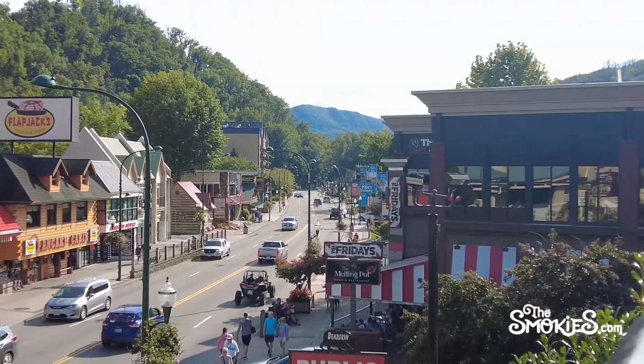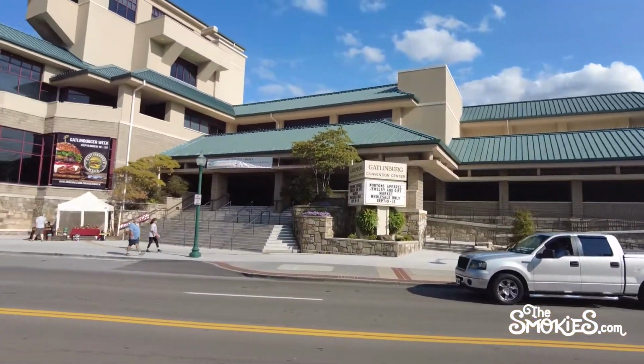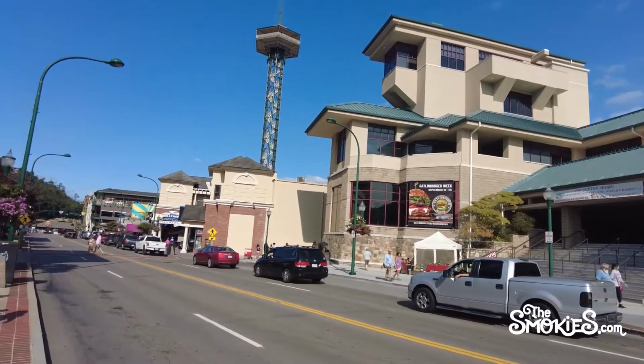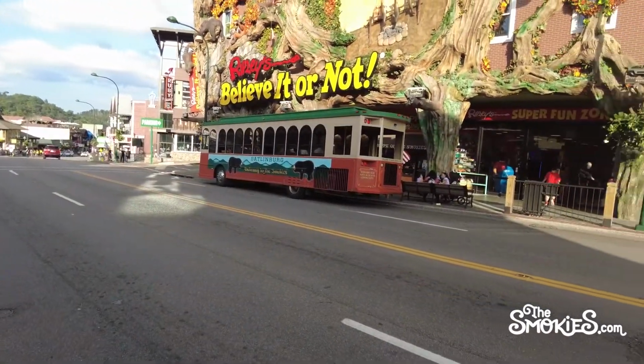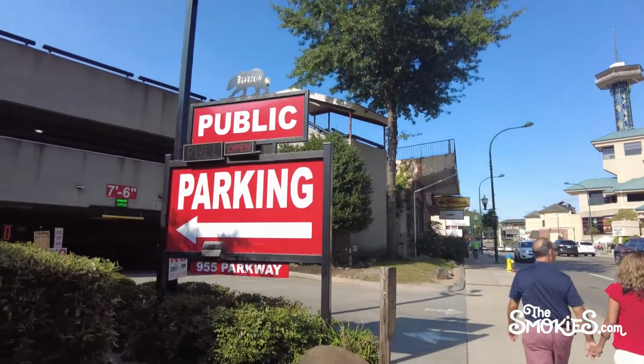Is there free parking in Gatlinburg? If you're feeling lucky, it's possible to find free parking in Gatlinburg. But just remember, the odds of finding a free parking spot aren't in your favor. If all else fails, you can get low-cost parking by taking the trolley. In this video, we'll go over some parking tips for your trip to Gatlinburg.